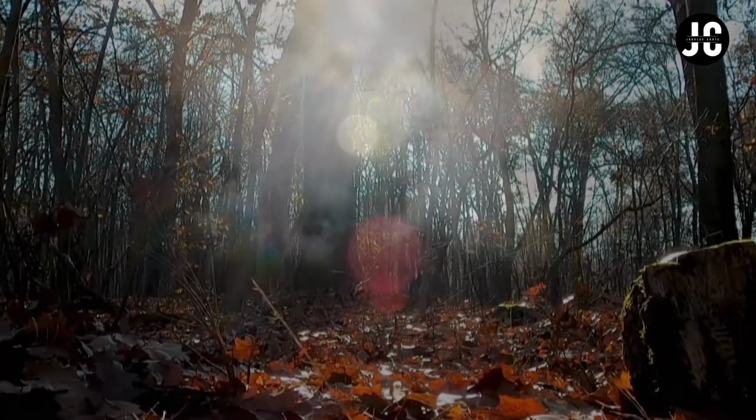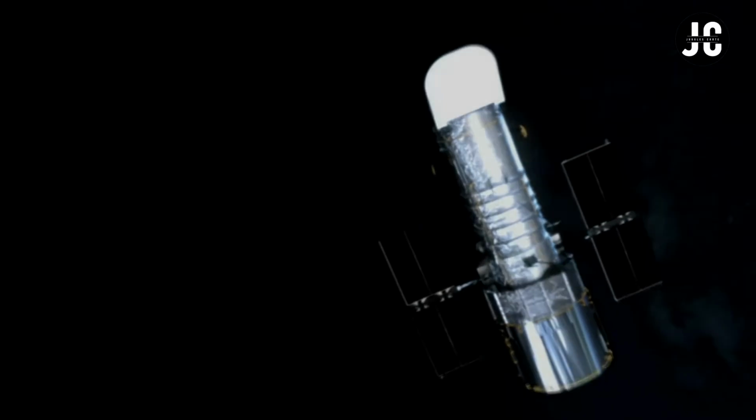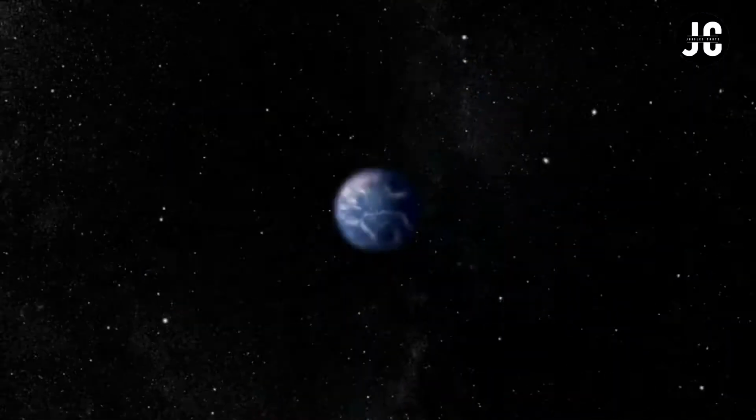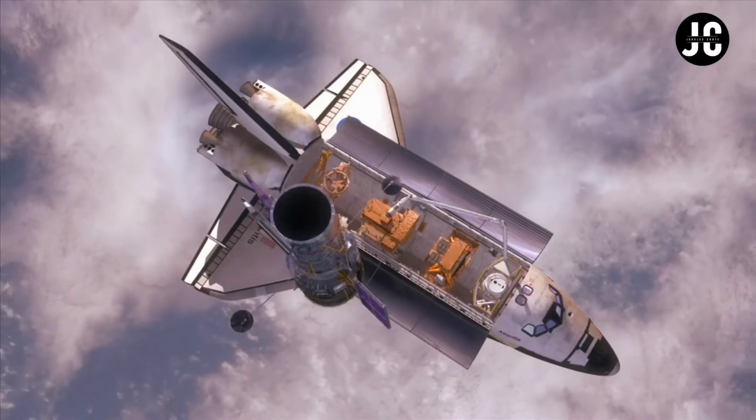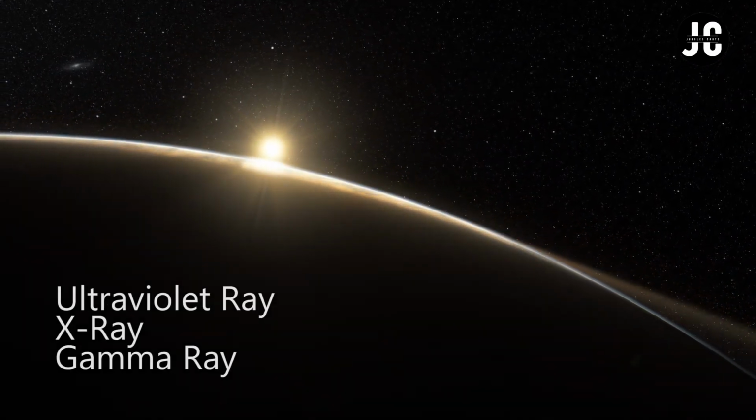Our atmosphere, which protects life on Earth, absorbs the starlight in this portion of the spectrum. The space telescopes are therefore designed and developed to study the universe from hundreds of miles out in space. The space telescopes are placed above the blanket of air that absorbs the ultraviolet rays, X-rays, and gamma rays.